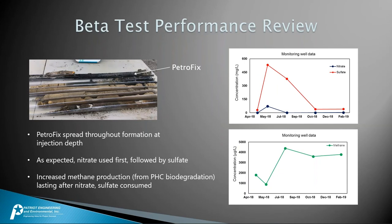We did some borings in between the points where we injected to show that the PetroFix was indeed spreading throughout the formation. You can see here from the graphs at the right, nitrate was used up first, followed by sulfate. And we did see some increased methane production from biodegradation that lasted well after that. So we were very pleased with that.